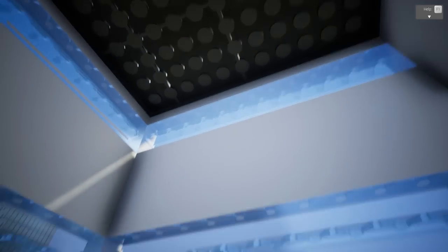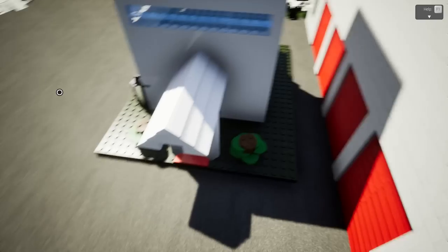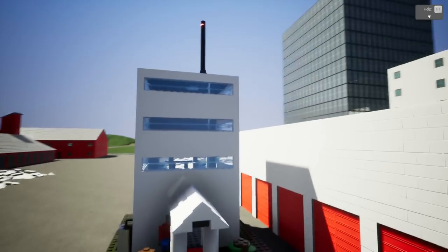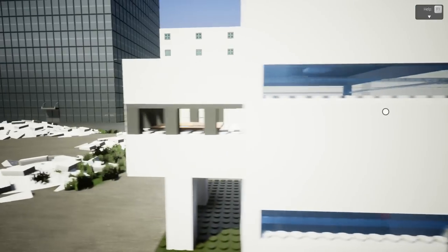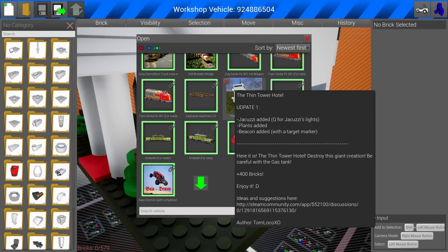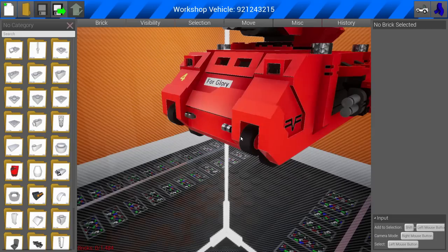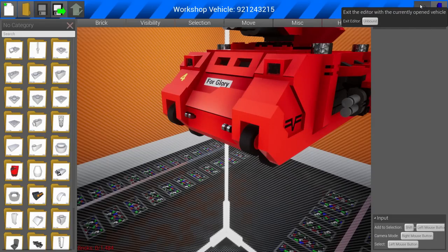Beyond that, does it go higher? Okay, apparently it does. There's another level over here. The only thing that's kind of odd is, I feel like maybe it's not fully furnished. That one level is awesome, but other than that, how would you get up to these levels? Oh, it's called the Thin Tower Hotel. Ah, it's a hotel. Be careful with the gas tank. Gas tank? Time to shoot this thing down. Hey, Verdeth. Haven't seen you in a while. You like Warhammer, do ya? For glory is right. We got the freaking Predator tank over here.